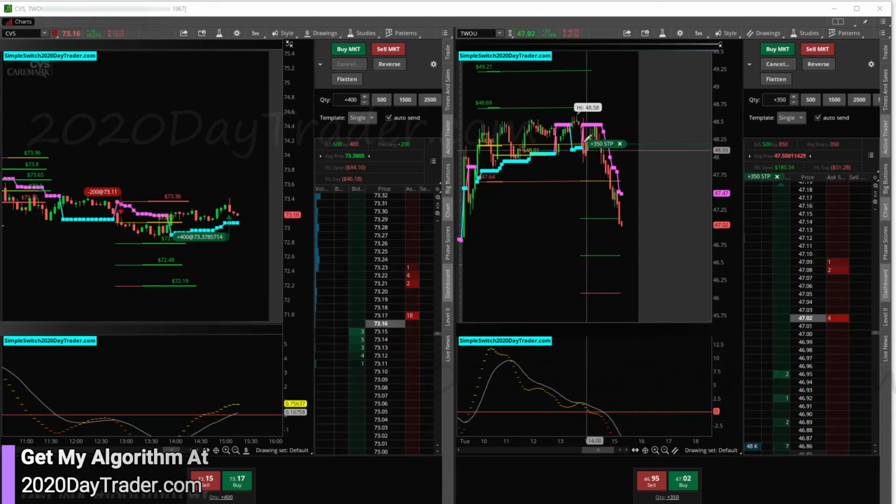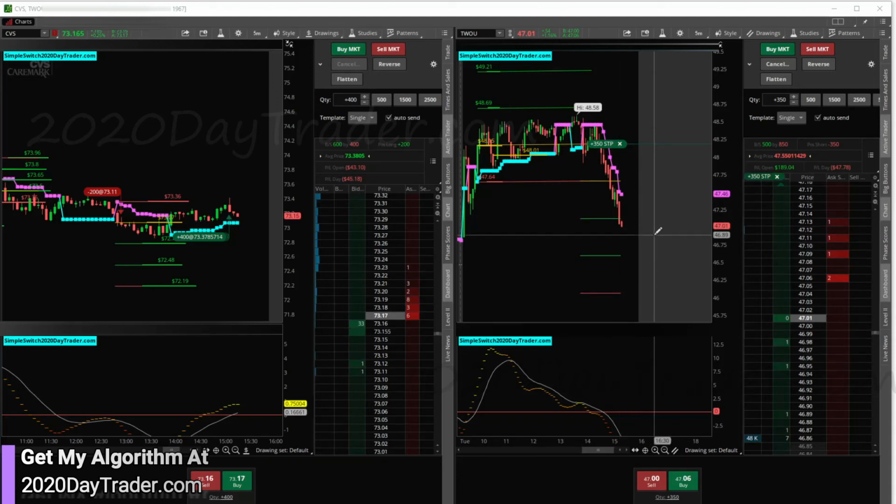Basically recovered all the loss that we took from the second trade. The first trade, we lost $45 on it. So we're down to our first trade loss right now. Really nice recovery. And like I said, I'm going to let this sell off a little bit longer. And then I'm going to move my stop down, lock in break even, and we'll see what happens.